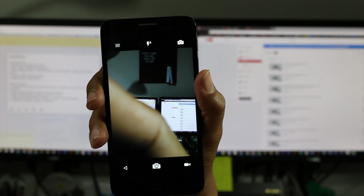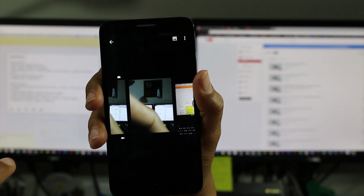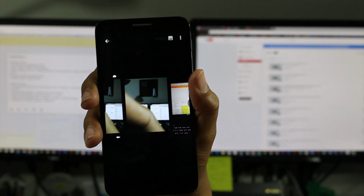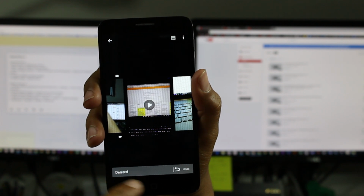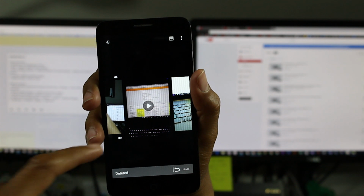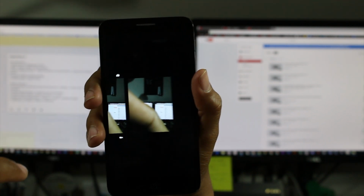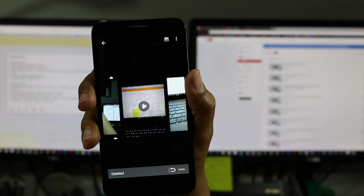So what you're going to do is just swipe to your left. So watch this. Swipe to your left, and now you get to go through and see the last couple of pictures that you've taken. And let's say you didn't like that last picture you took. You just swipe up and it's gone. And if you didn't want to delete it, you could hit undo and it would bring that picture back. So essentially that's how you bring up your photos. Take that picture and then just swipe to your left, and there it is. You can swipe up or down to get rid of that picture as well.